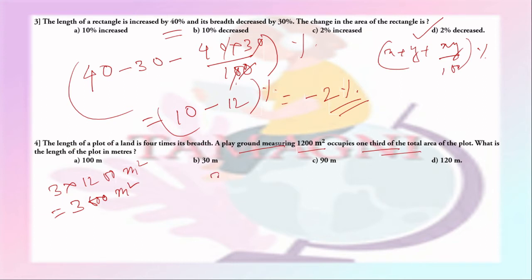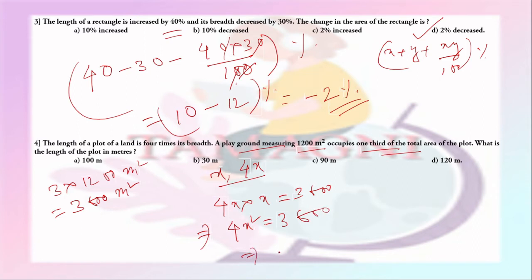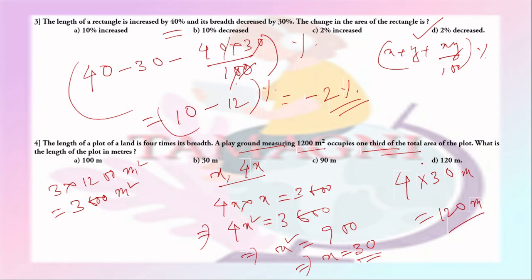Now the length of the plot is 4 times the breadth. If we take the breadth as x, then the length will be 4x, and the area of the plot will be 4x into x, which will be equal to 3600. So from here we get 4x squared equal to 3600, which gives x squared is equal to 900, which gives x equal to 30. So the breadth is 30, therefore the length will be 4 into the breadth, that is 4 into 30 meters, which is equal to 120 meters. So option D is the right answer.